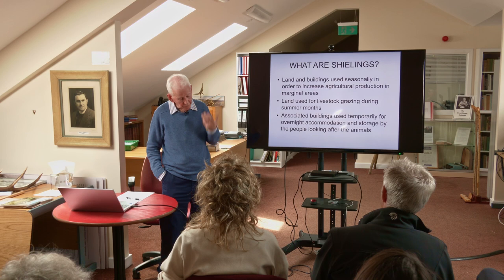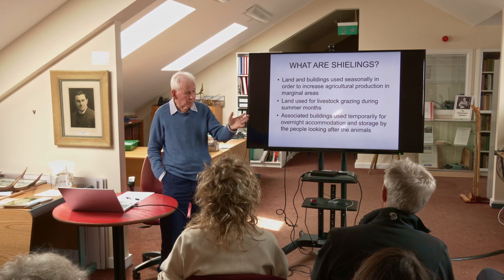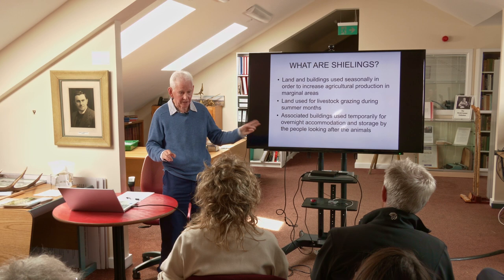And thirdly, some of the Shielings, some of the structures, were possibly used for religious purposes. I'll come on to the design of the Shielings, of the Bochan, which in the case of Pairc, as far as I can see, all of them were the beehive structures. I'll show you some pictures in a minute.